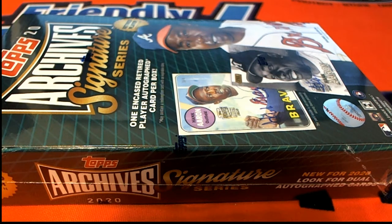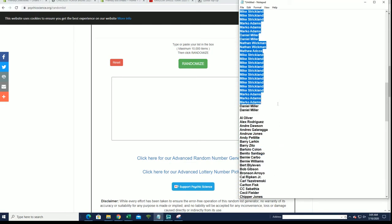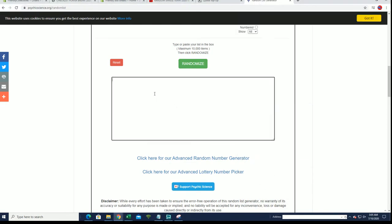All right, guys, we're gonna roll 2020 Topps Archive Signature Series Retired Players Box 212. Good luck. All right, we got Nathan here down to Daniel M. Good luck, guys. Let's see what we got here.